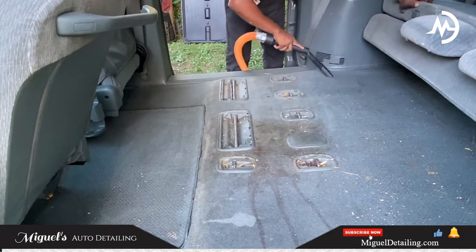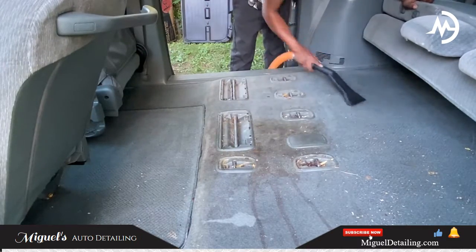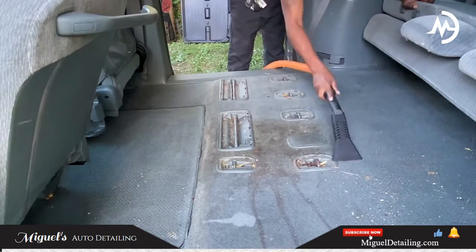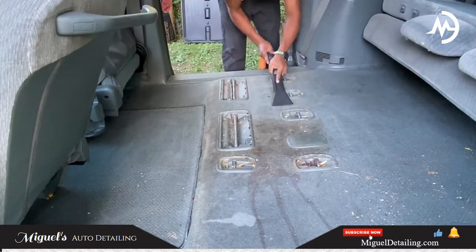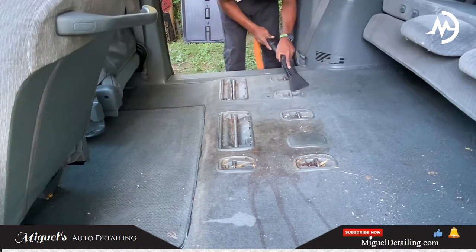Now, if you let the customer know, and you have that relationship with the customer, that this is the type of thing you will be doing, that you will be removing seats and all that, and it's well known, then yes, go ahead and by all means remove all the seats you can. That'll make it a lot easier for you to clean the seats and definitely a lot easier for you to clean the carpet.